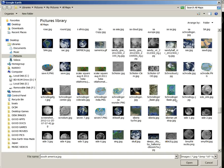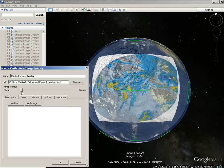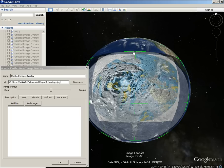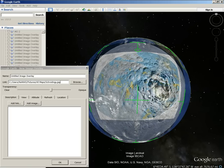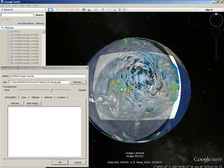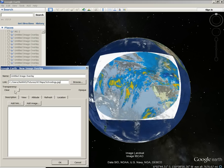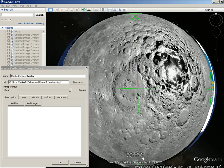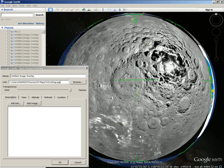Reversed image. Lunar surface, lunar South Pole. I'm going to just shrink it down a little bit and then turn it this way. Schrodinger goes right here. You can see this goes here. Look at that now. Watch. Here, I gotta make it a little bit more round also.